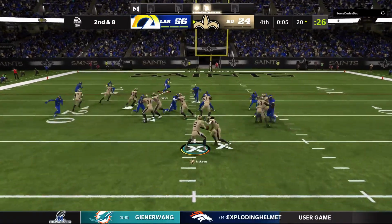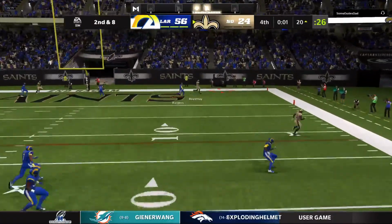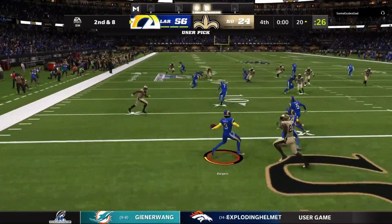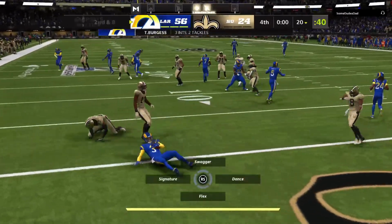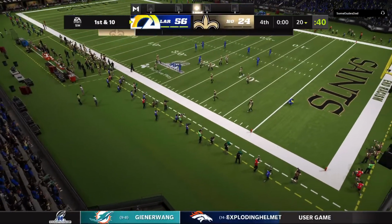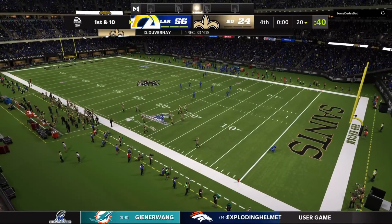Play action. It's Jackson. Rolling to his right. And it'll be intercepted. Good positioning, and it's picked off. And the Rams come up with a late turnover, but it will probably only matter to the statisticians as this ball game is now officially over.